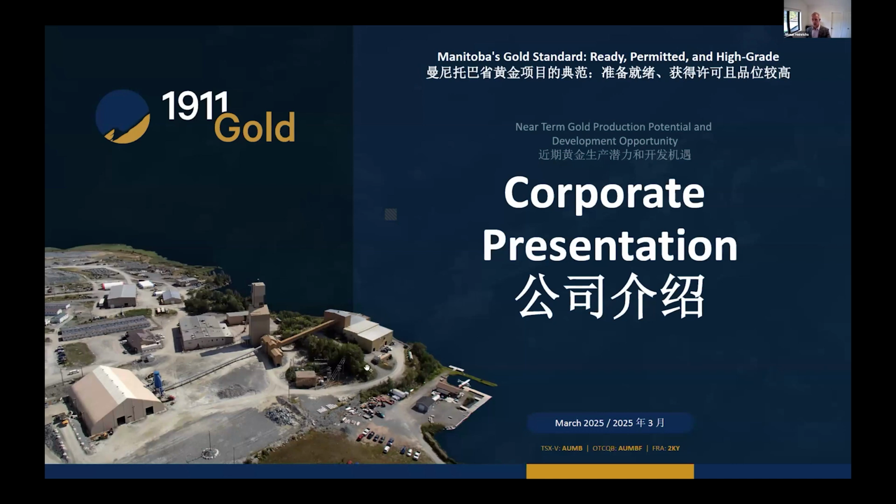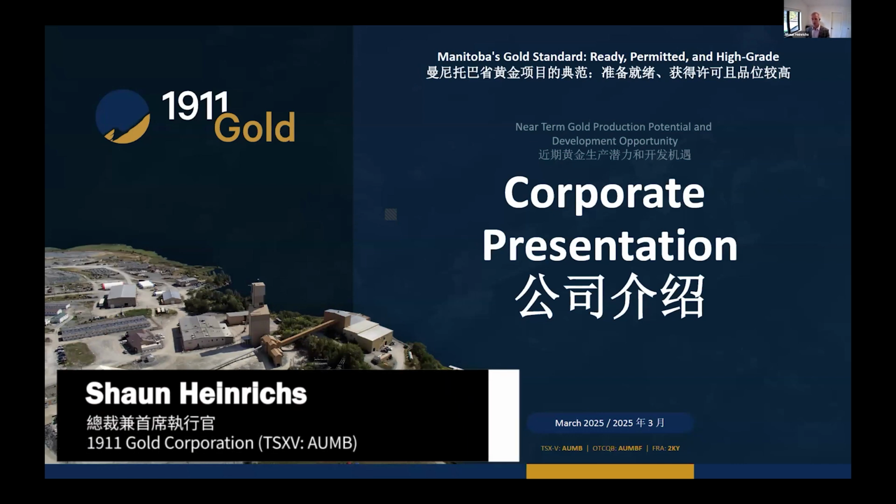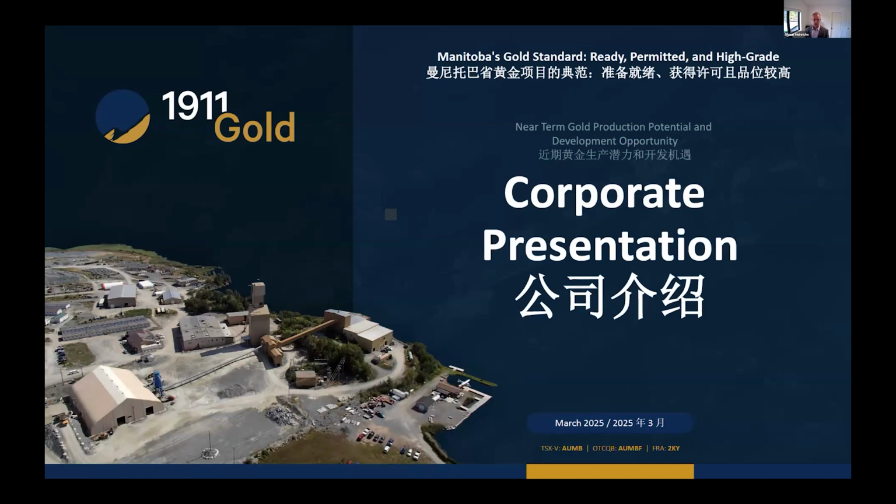So on this cover page here, you can see our mine and mill infrastructure in place. This is well maintained. This is permitted. So this could be brought into production relatively quickly. We are actually in the process of accessing the underground here, so we'll get into that as well. So right now, given the gold price, given how we've progressed this project over the last 13, 14 months, I see this as probably a real keystone year for 1911.